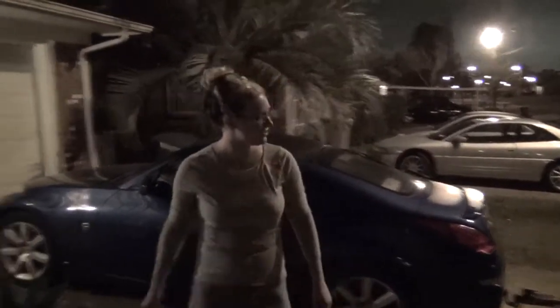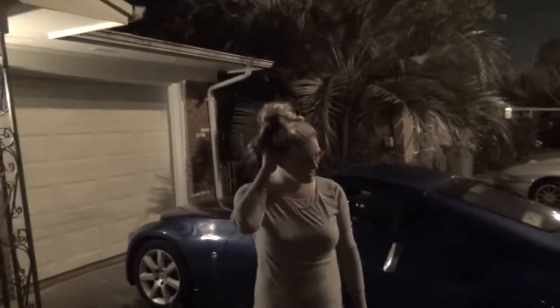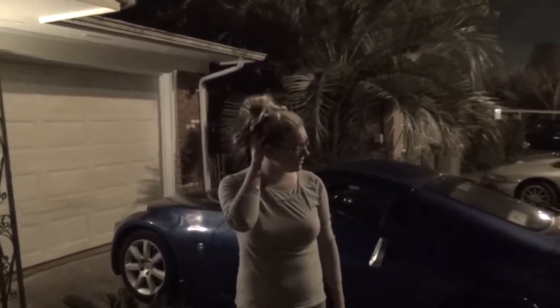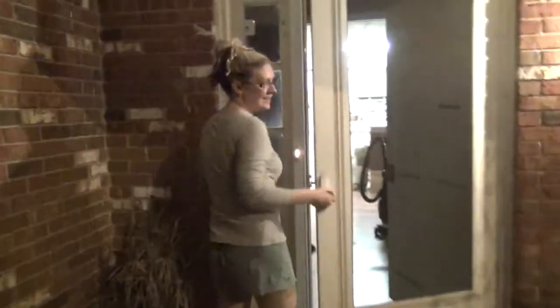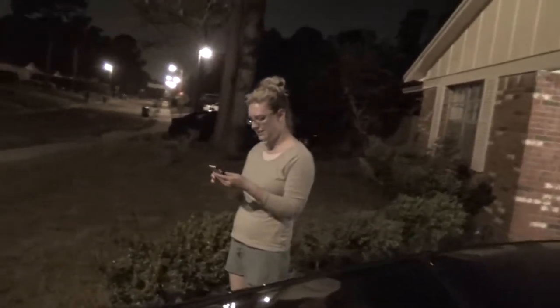I gotta take a picture. That's a cute color, too. I'm not gonna keep it that color, but... So I could, like, drive myself to work next week? Maybe. In the car? Uh-huh. I gotta take a picture. Okay, stop recording. I have to take a picture. No, I ain't stopping nothing. No, stop. You found it at Walmart? Yes. Really?